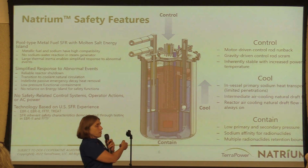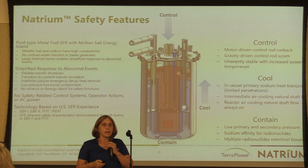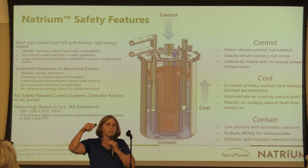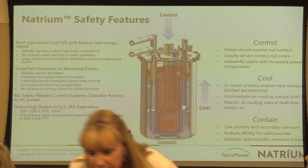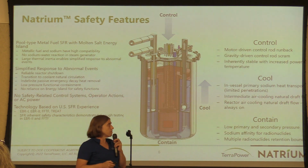From a control mechanism, meaning if you want to stop the reactor power, basically the control rods, if the power's going up, the control rods automatically drop in by gravity. And then we have a backup system with the mechanical drive mechanism.